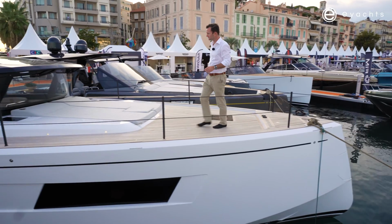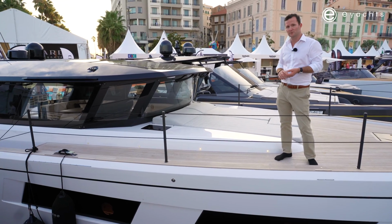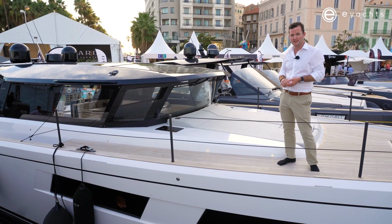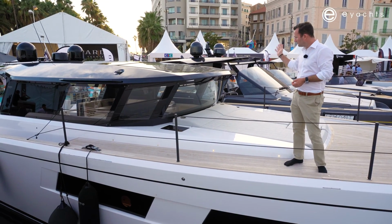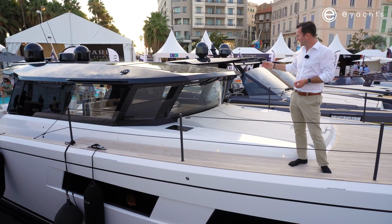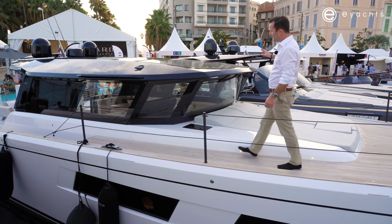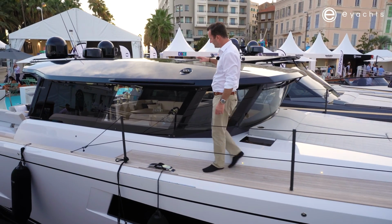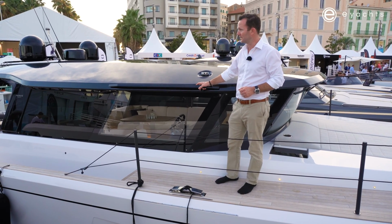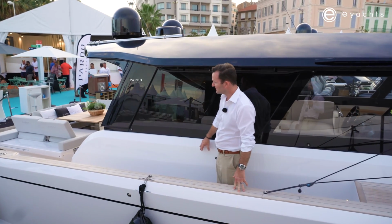As we make our way back, you'll see we've got a reverse raked window. Once again, as you'll notice with the new style of the Pardo range from the Endurance 60 and now the GT 52, it really gives a nice clean line, actually quite practical for heat reduction, but it also gives increased volume inside, as you'll see as we walk through the boat. The beautiful black finishing here, the black handrail, really just adds to the Italian style that we're all growing to love today.